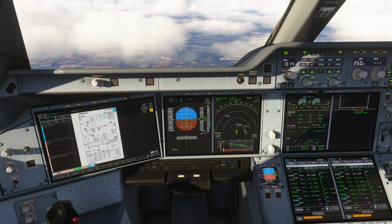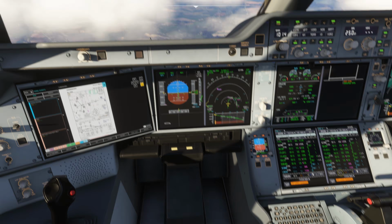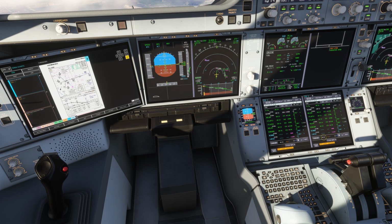LM 592, descent 3,000 feet. Descending 3000 feet, KLM 592.